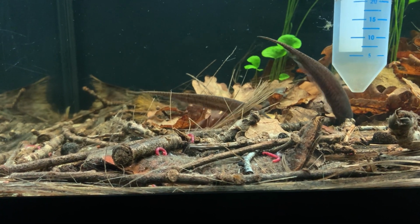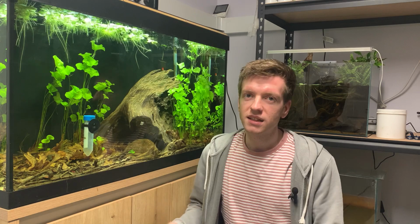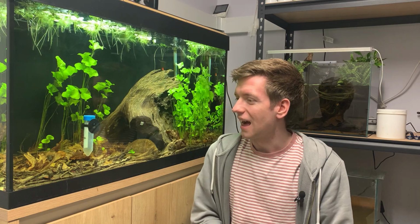Many of the species of knifefish that do make it into the aquarium trade do grow really big. And that's why I love this species, because you can keep them in a moderately sized aquarium, as you can see next to me. This tank is 100 centimeters by 50 by 40, a 200 litre total volume. And that's fairly manageable for most people in their home aquariums or even in their fish rooms. So it does make them a little bit more achievable for many of us.